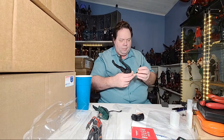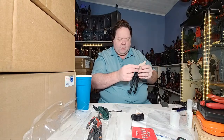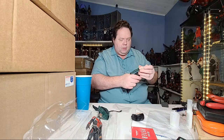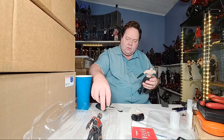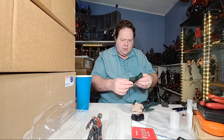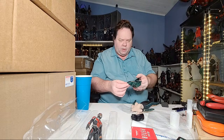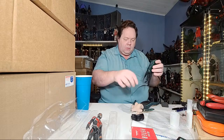So hopefully this glue has dried well enough that I won't accidentally bang it against this figure or the suit. And let's get this suit on here. So fortunately, this is the back. So even if, you know, it's just the back of the suit, we won't see it.